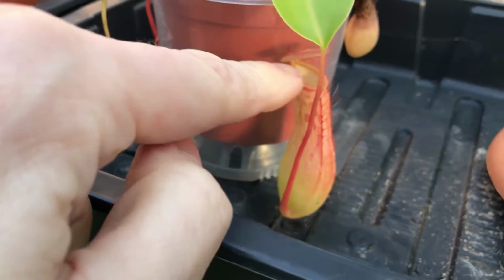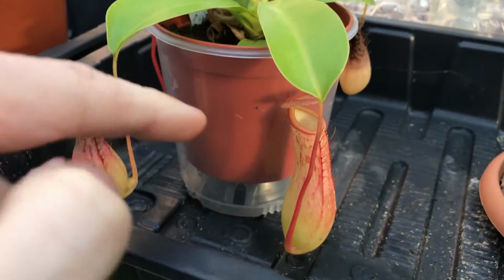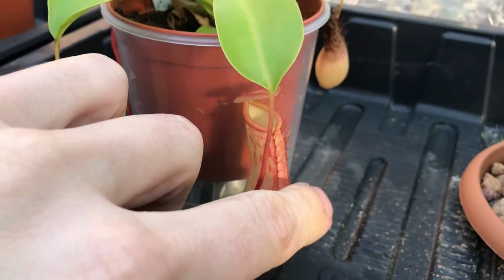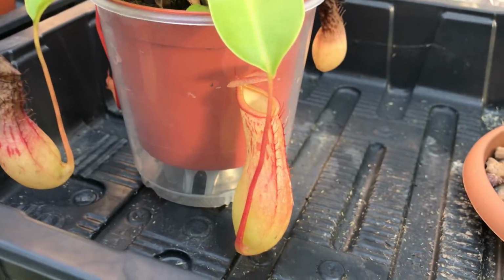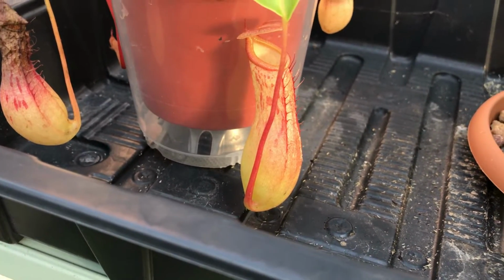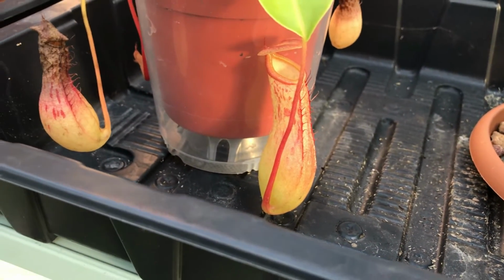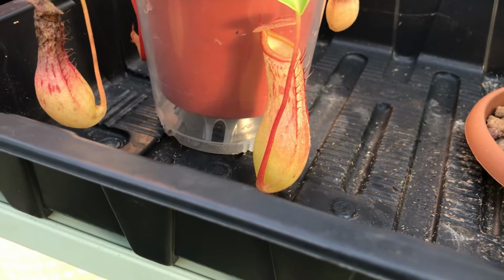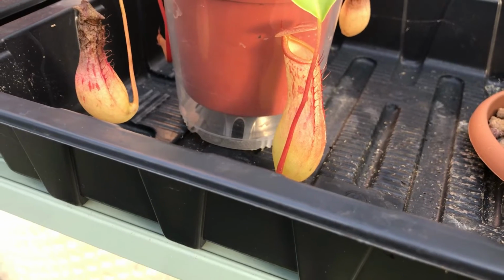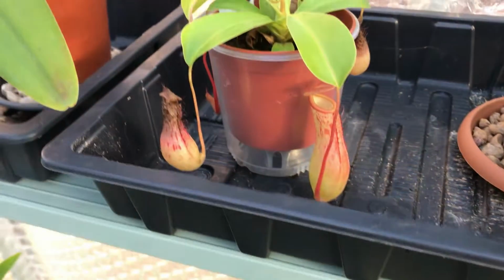So what else can I tell you? We've talked about the peristome, the tendril down here, the lid at the top. This thing here is known as the ladder. There is another name for it, which I can't remember. Ladder, I guess, because it's useful for creatures to crawl up, scramble up as they go towards their death.